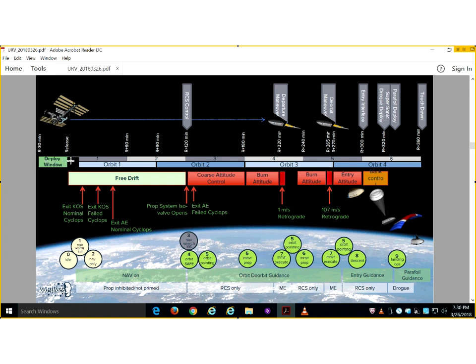So we have a deploy window. Orbital mechanics are such that you just can't kick this thing out on the wrong side of the planet. You have to be basically lined up where you're going to fly over Vandenberg and kick the vehicle out. We get in that deploy window, we release, we exit the keep out sphere, so that's that first go, no-go distance.